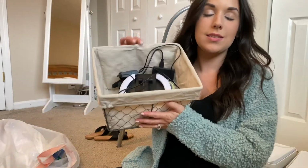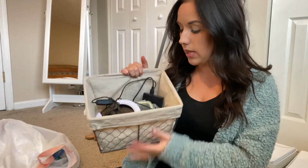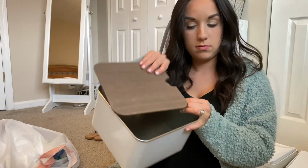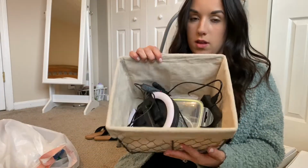Okay, so I think I'm going to try to fit all of my techie stuff in this basket into one of these containers, the little wood top metal ones. So I'm hoping everything will fit. I think it will. I just feel like a giant basket is a little too much because it's not even full, it's half full. So I feel like it'll fit in here. And it'll make it look better, and then it won't look so junky when you look inside the basket because it'll be contained.